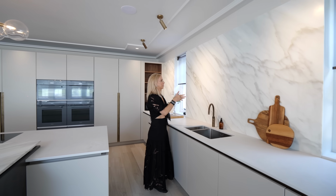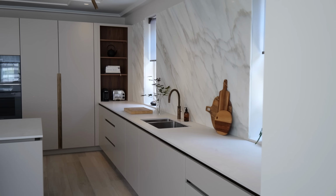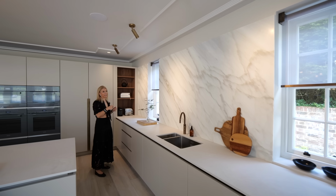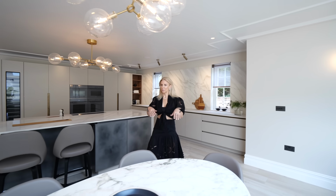It was chosen because rather than having art or mirror or any extra storage which was unnecessary, the client wanted something more artful. We sent a selection of different slabs, and this is the piece that we selected to be on the wall as well as on the island. This is my favourite dining table. It's the ultimate shape.